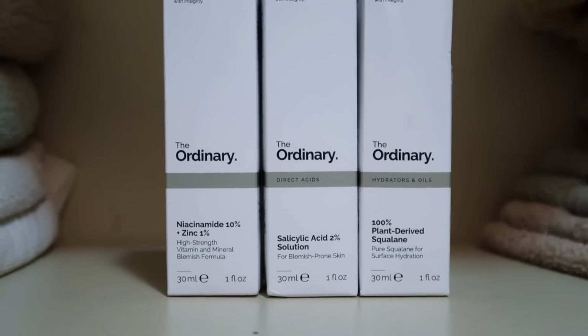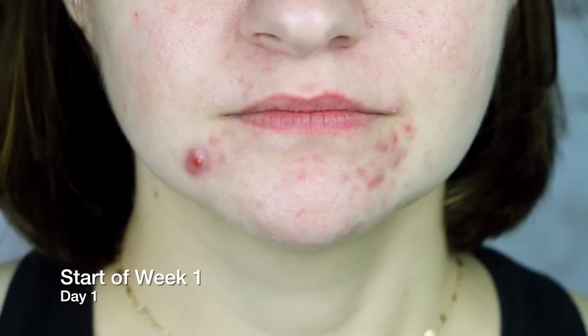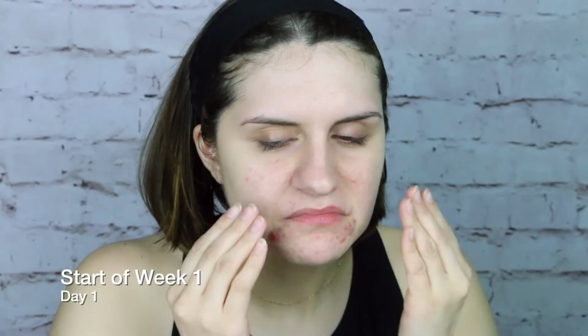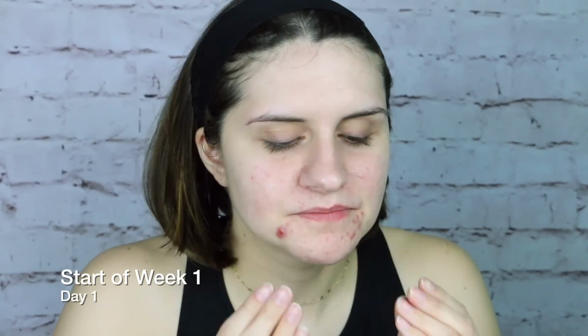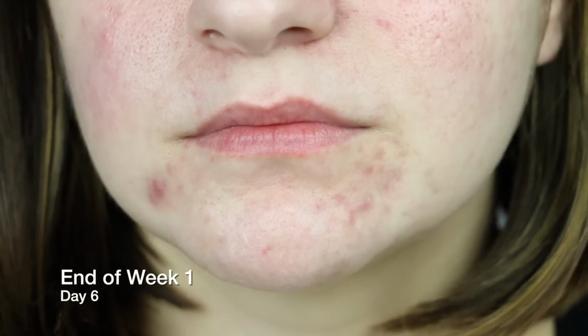So to recap everything, the very first week I still had a pretty big breakout. That breakout had been going on for a good 2 weeks, with no signs of going away. So the very first week I added the Niacinamide 10% and Zinc 1%. And I will say I was very skeptical. I really think the first week helped clear up any little congested blackheads. I feel like I've gotten a lot less of those.